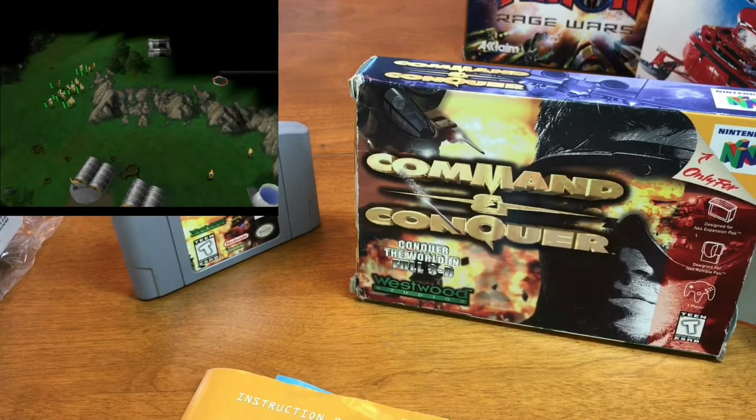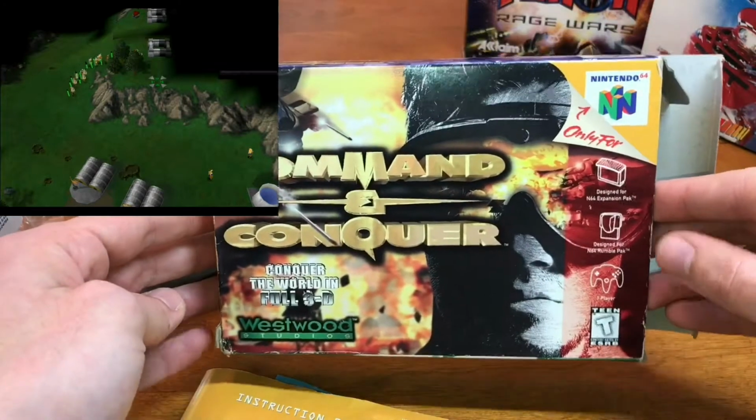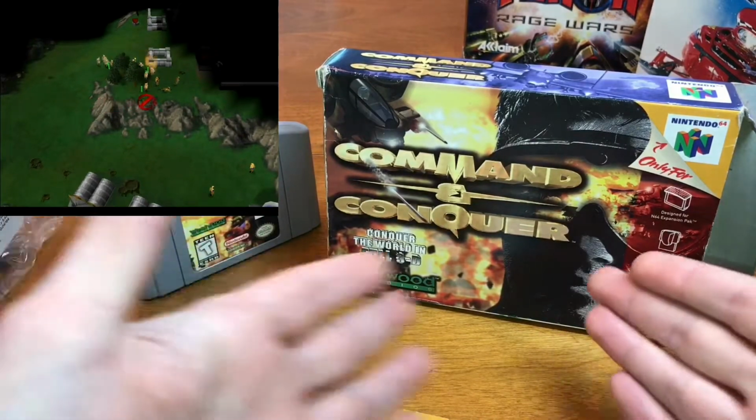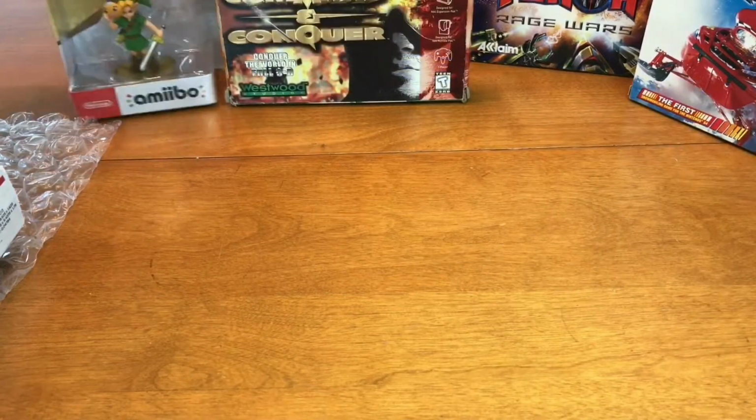Another game for the collection, and this is a pretty tricky game to get for a fair price. Look at that box art with the guy and the explosion in his glasses. Man, when we were kids, we played this all the time on the PC. A great game. Kind of has not aged very well, but if you're desperate, I'd say play it on the PC, but still a good game. We're gonna open this one up next.